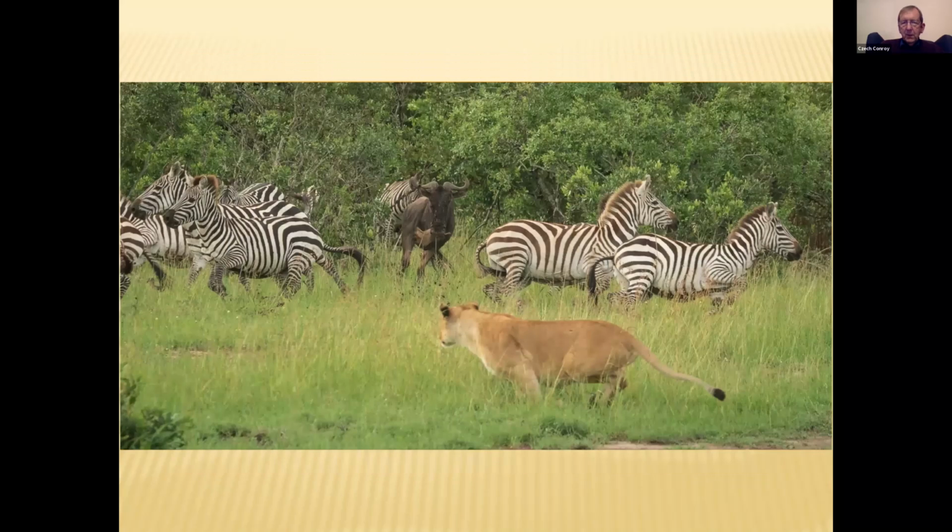And this one explodes out into the open, and the zebra panic, and the wildebeest. I didn't see this one catch anything, but about 20 minutes later we came across a lioness not far away feeding on a zebra. And if any of you are squeamish about this kind of thing, close your eyes, because you might not want to see the next slide.